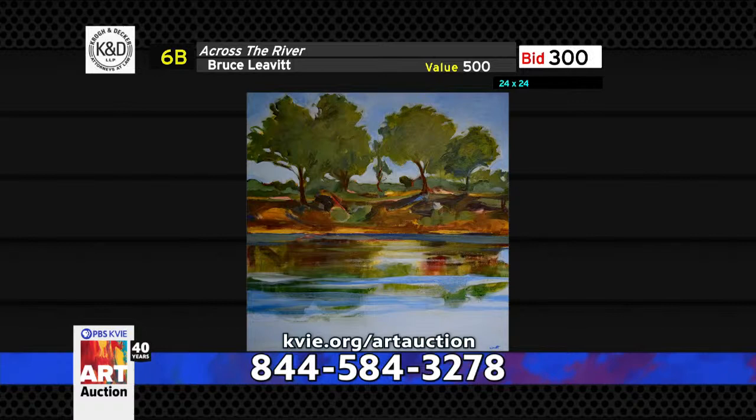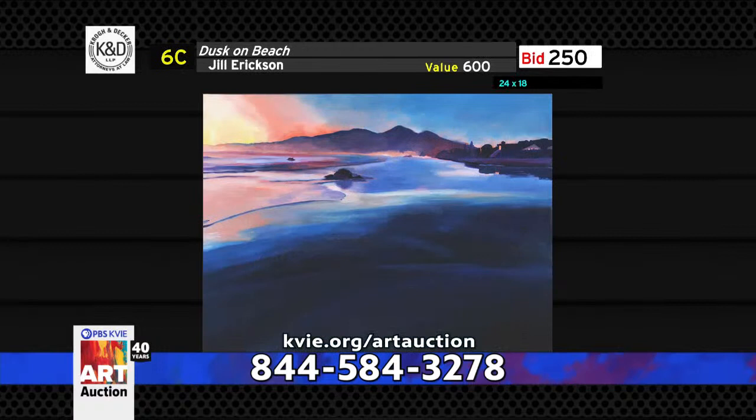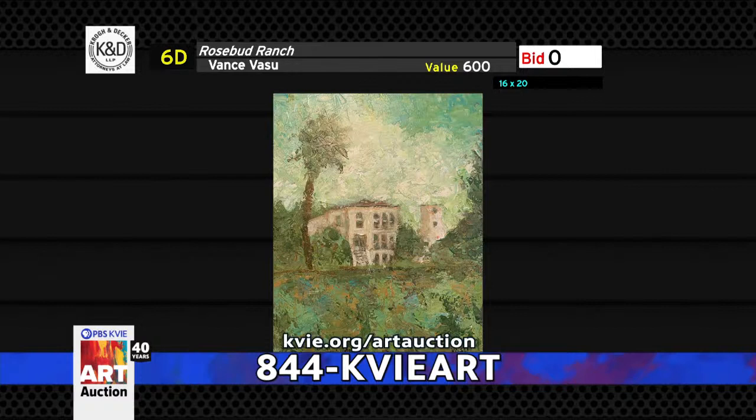Item 6C is Dusk on Beach by Jill Erickson. This is oil on canvas. Isn't it gorgeous? Measuring 24 by 18. Artist framed. Retail value is $600. Item 6D is Rosebud Ranch by Vance Vasu. Mixed media. There you see it. Measuring 16 by 20. Artist framed.